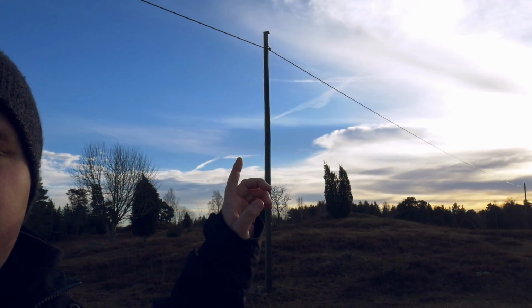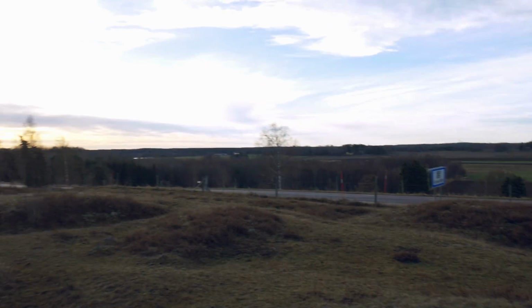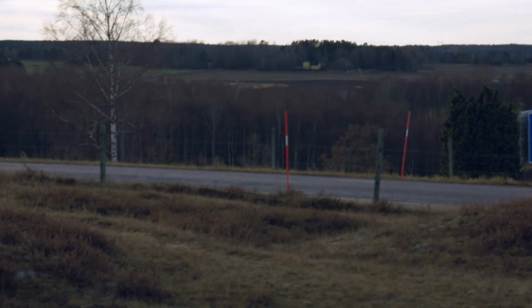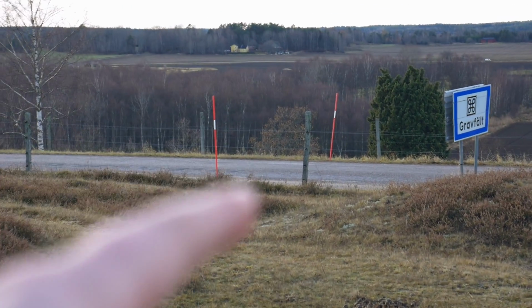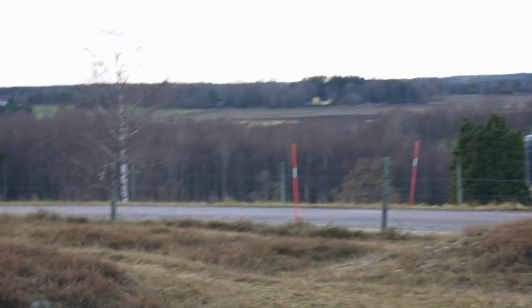There are definitely possibilities here to photograph the sunset as well. Have to be a bit more creative here though, because I don't really want this power line or the road or the fence in the shot. Let me show you. Here you can see the road, and here you can see that there's a fence coming before the road there.